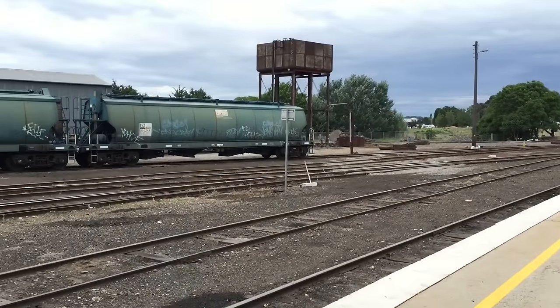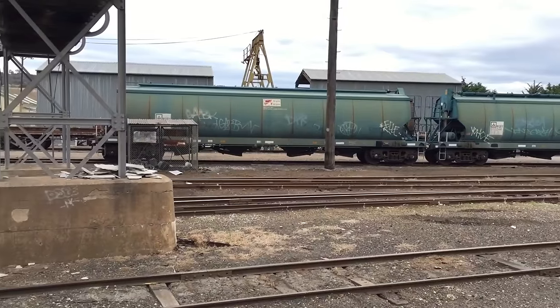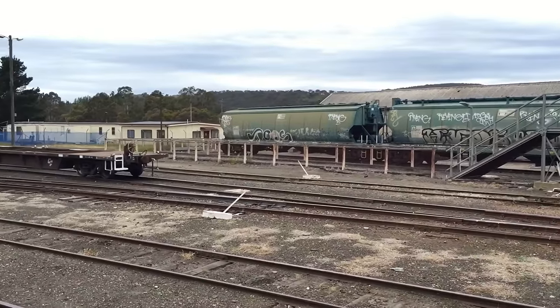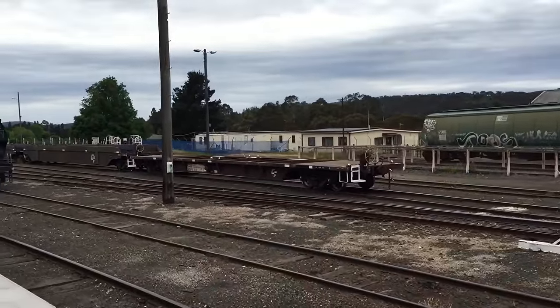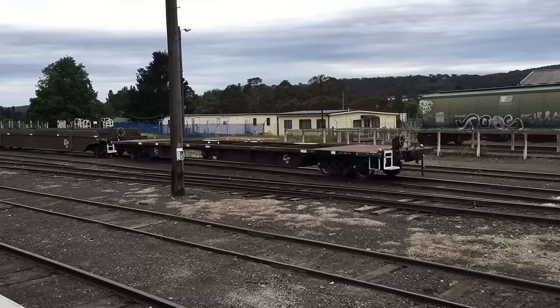I'll just show you guys the sidings here while I'm waiting for a train. Here we got some WGBY class grain hoppers, I'm guessing. And just here is a CQGY, oh, it's a flat car. It's one of CFCLA's.